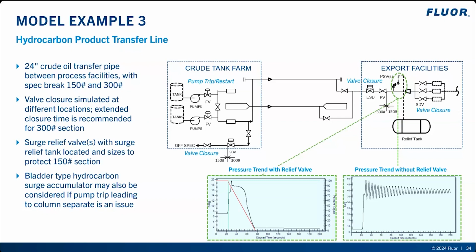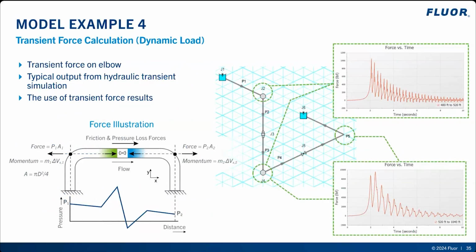The bladder accumulator may also be considered for some situations if pump trip leading to the column separation is a potential issue in energy industries. And in this example, the bottom illustration shows a typical force calculation using computer software AFT Impulse. The transient force is composed of fluid momentum changes, the force due to pressure changes, and forces due to friction and other losses. Predicting these factors can be complex, especially during transient event when cavitation and column separation can occur.